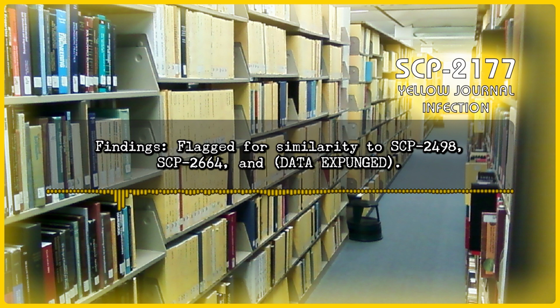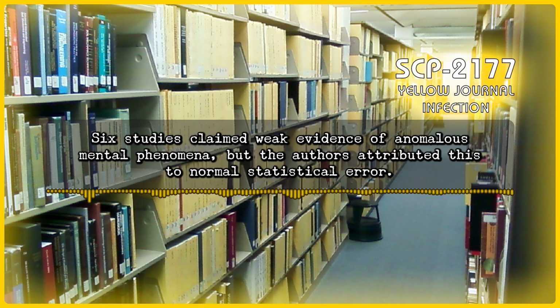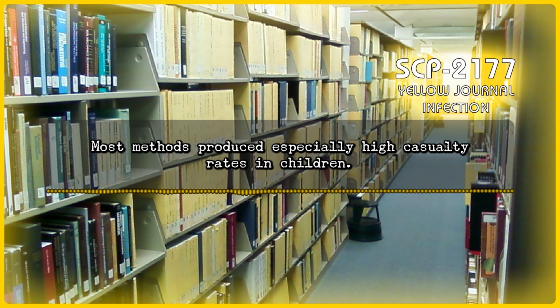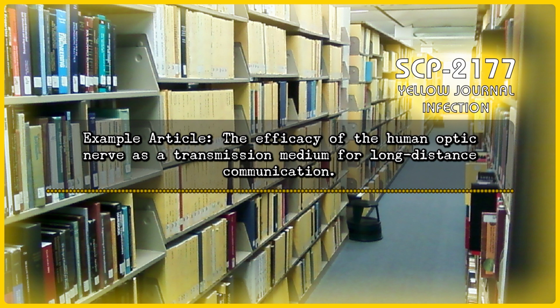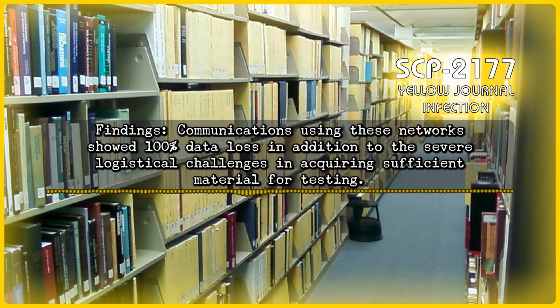Findings: Flagged for similarity to SCP-2498, SCP-2664, and data expunged. 6 studies claimed weak evidence of anomalous mental phenomena, but the authors attributed this to normal statistical error. Most methods produced especially high casualty rates in children. Subject matter: Telecommunications. Publication date: April 1982. Example article: The efficacy of the human optic nerve as a transmission medium for long-distance communication. Findings: Communications using these networks showed 100% data loss, in addition to the severe logistical challenges in acquiring sufficient material for testing.